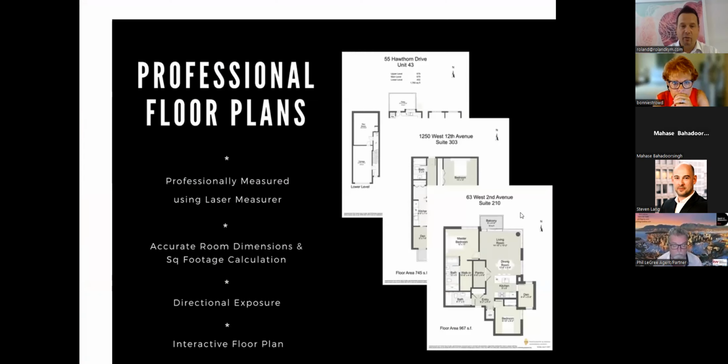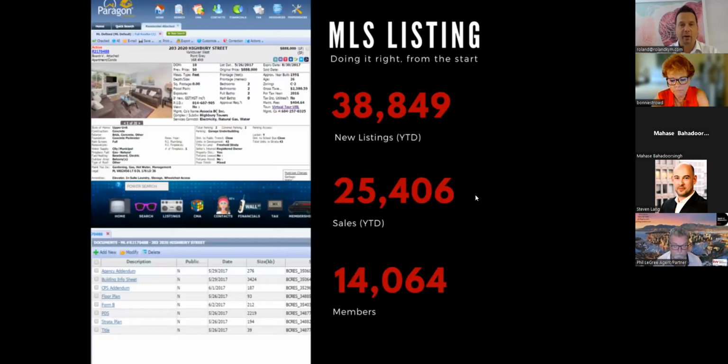We do professional floor plans for all our listings. We have an interactive floor plan. We do Matterports. Most of you are probably familiar with that. I'm a big fan of Matterport. It's a video that you can kind of drag your way through the home and see all the different parts.